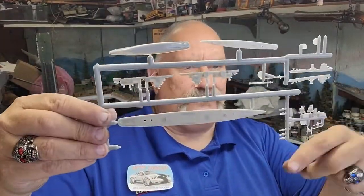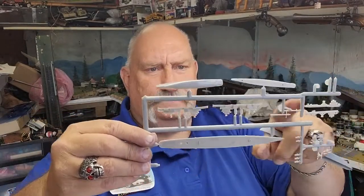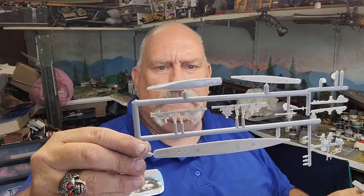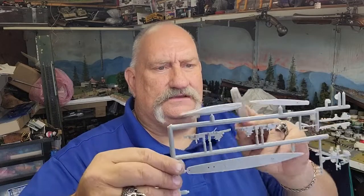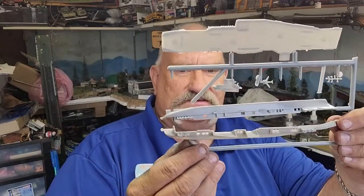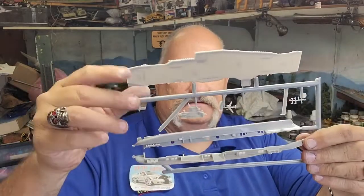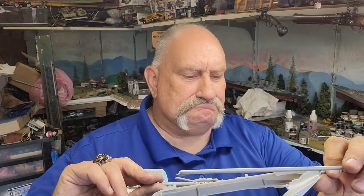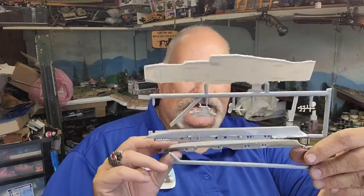And here's this sprue. You've got battleship turrets, some of the upper works of the other ships. Like here's the Washington, and looks like a destroyer escort. The carrier's quite large. Look at the Essex class carrier here. That's pretty big. And your angle deck. The molding on it is not bad. You've got flight deck texture there.